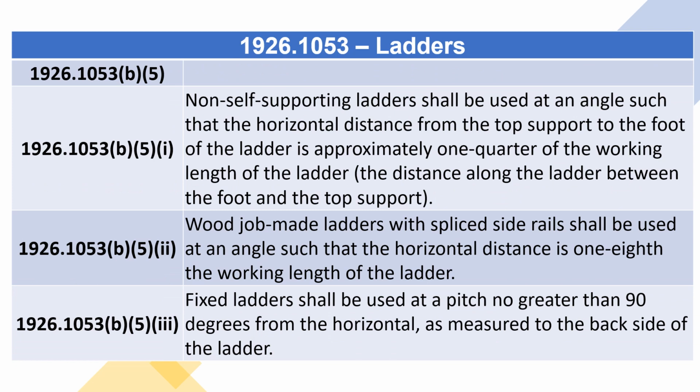1926.1053(b)(5)(i) through (b)(5)(iii). Non-self-supporting ladders shall be used at an angle such that the horizontal distance from the top support to the foot of the ladder is approximately 1/4 of the working length of the ladder, the distance along the ladder between the foot and the top support. Wood job-made ladders with spliced side rails shall be used at an angle such that the horizontal distance is 1/8 the working length of the ladder. Fixed ladders shall be used at a pitch no greater than 90 degrees from the horizontal, as measured to the backside of the ladder.